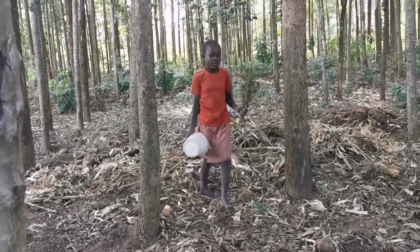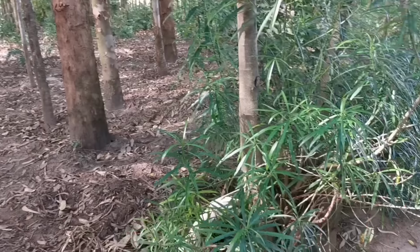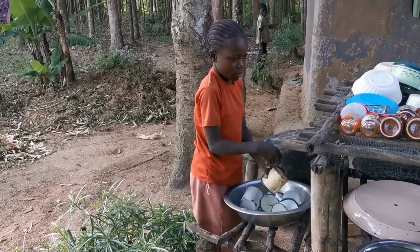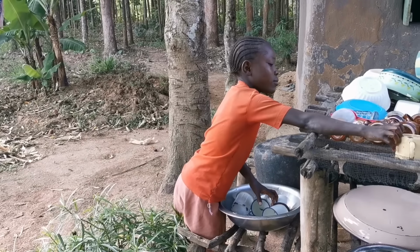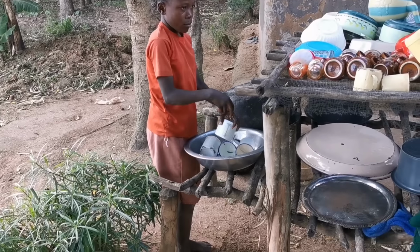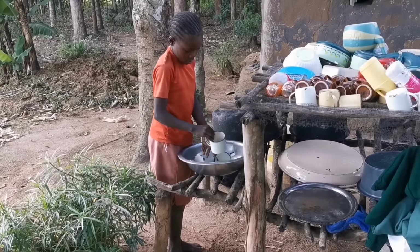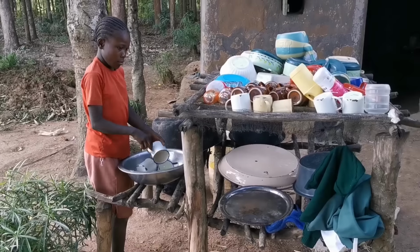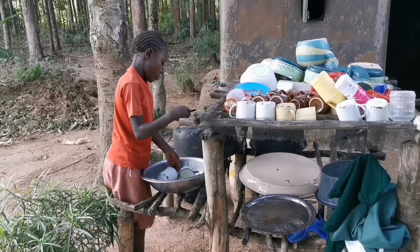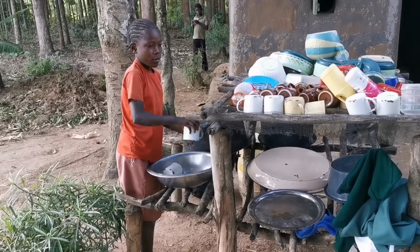And now we are done sweeping the compound. So this is what Mary does after finishing sweeping the compound. Now it's time to clean the utensils. Mary does everything, including washing their clothes, so the mom doesn't have to worry when she's going to fetch for the kids. As she told me, Mary takes care of the house when she's not around, so that she's able to work and bring home some food.